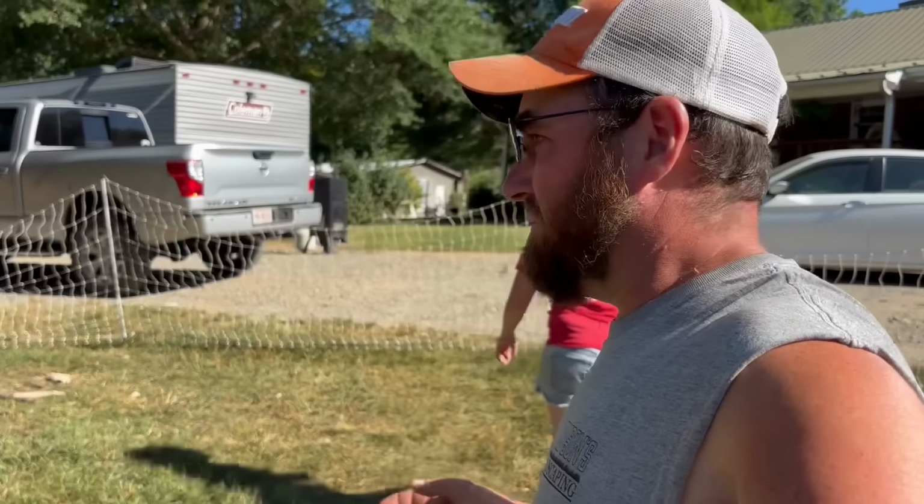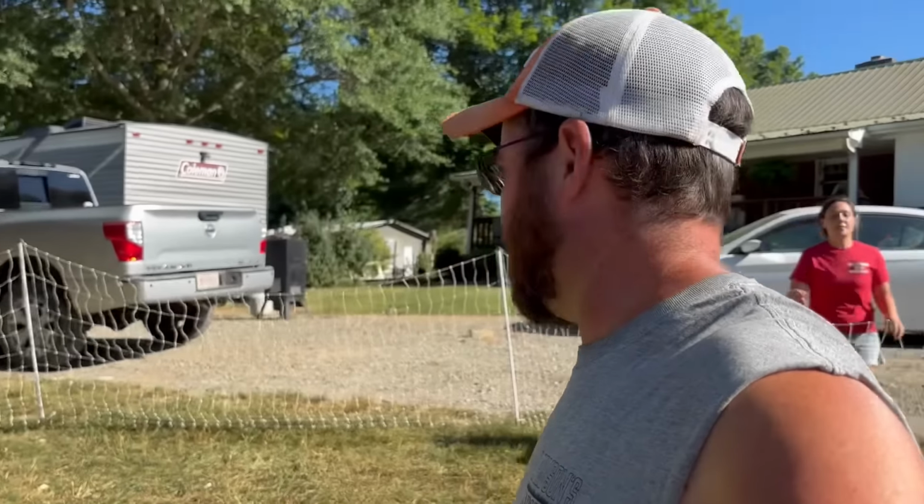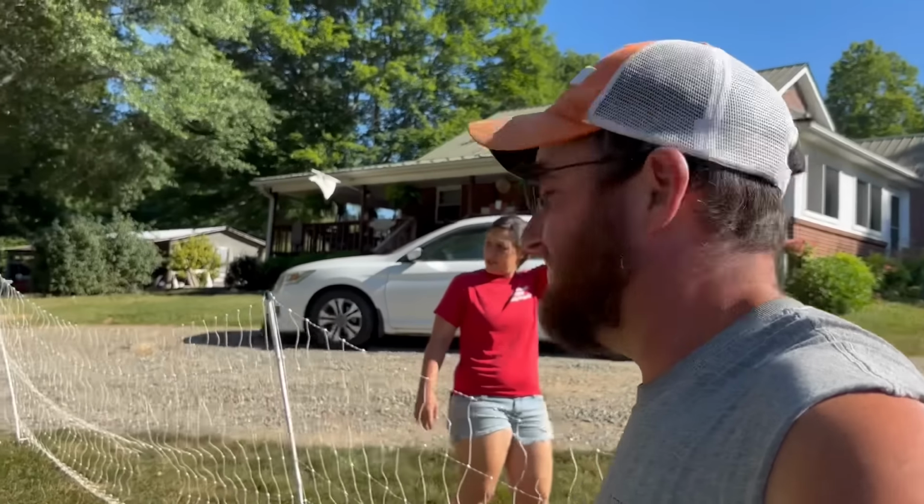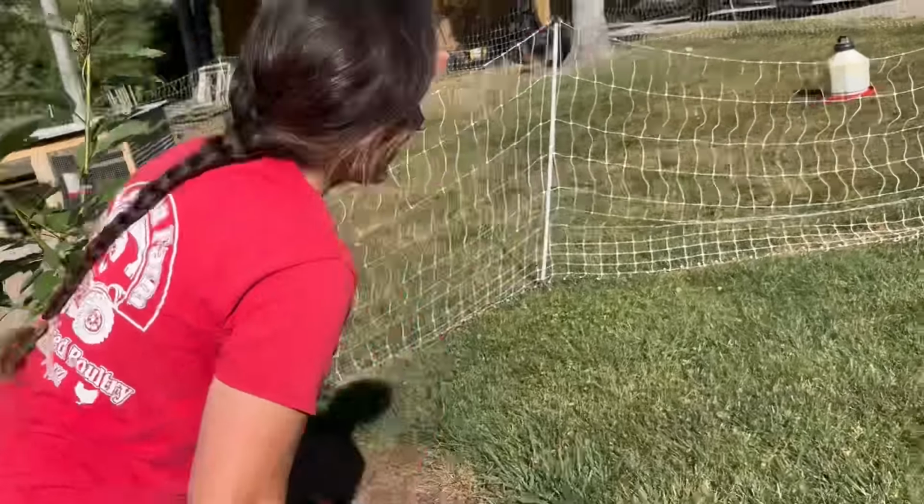Okay, so we've got a few more things out here in the garden to do. We're going to go out here and do a little bit of work in the raised beds. And then I guess you're going to be making some pickles this morning, right? Yeah, I'm going to go see what I can do. All right, let's go get this other stuff taken care of.